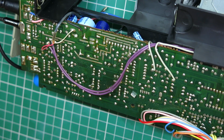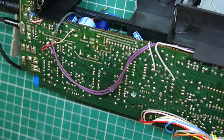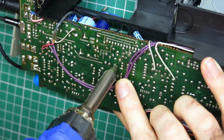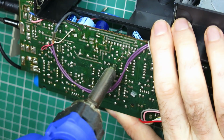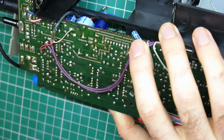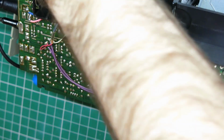I'm going to take it out completely. Luckily it's not too bad to access. I'm just going to get solder on the end of the gun. It's not too bad to access to get it out. Annoyingly it's got those slightly bent leads.